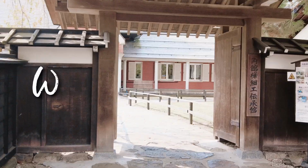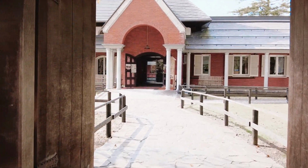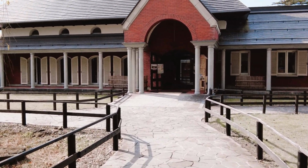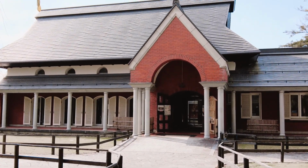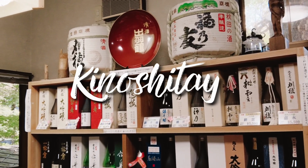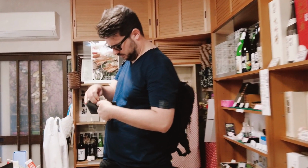Since this town is famous for cherry bark woodcraft, you can pay this museum a visit and learn more about it. I think they even offer workshops. It looked quite closed when we came, so we only appreciated the beautiful building. Kevin found this liquor store that let you try out their sake, and of course he bought something as well. He always does this. This is like his favorite souvenir when we go to Japan.